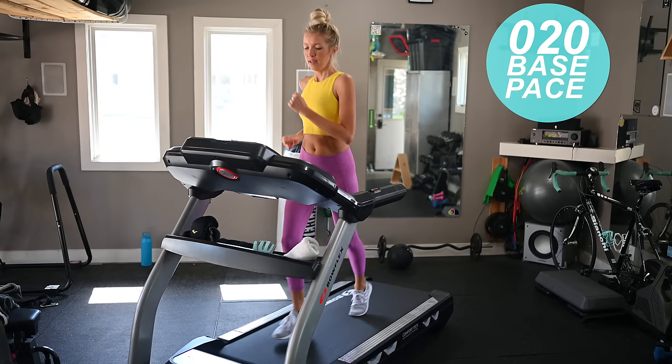30 seconds left, then we're going to take it to a 2 minute base pace run. Got it in ya. Spike that up just a couple more notches. 20 seconds. Bringing it back to that base pace in 3, 2, 1. Got 2 minutes here, then we're gonna go to a 1 minute all out.